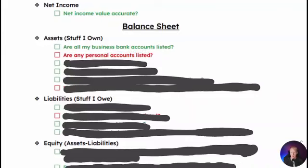I've caught this a number of times in the past couple months where your personal bank accounts are listed on a business balance sheet. We don't want that. Number 3, are the bank balances accurate? This one is wrong so often, and I have no clue how. But I'll just tell you, when a mistake is made on a bank account balance, oftentimes that mistake can propagate through for years, and they just keep carrying it.